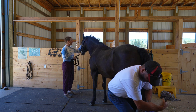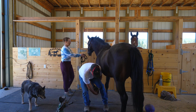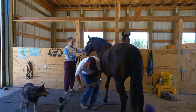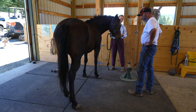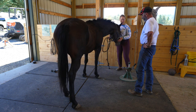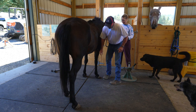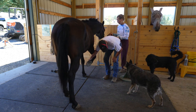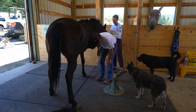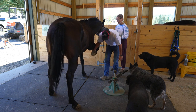I'd say on a scale of 1 to 10, for badness, 10 being the worst, she's probably a 5. Just because if you took the time to really work with this mare and work on her feet, she would come around. She doesn't have any major issues that would require more extreme measures to get her trimmed. She did wear me out. When I was done with her, I was pretty tired.